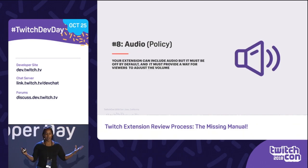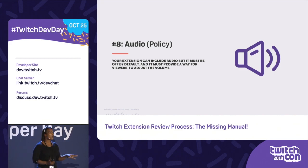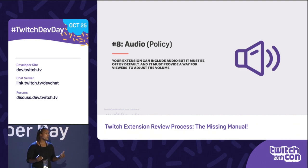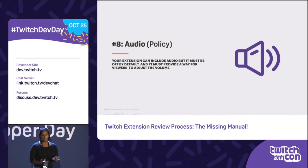Number 8, audio. 2 important aspects here. Your extension can include audio, but 1, it must be off by default, and 2, it must provide a way for the viewer to adjust the volume. If you can follow these 2 guidelines, you're going to make my review team very, very happy.